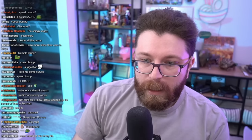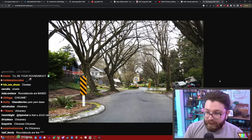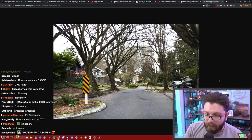Roundabouts are a part of traffic calming. Yeah, it's like this. Wait, please, let me find a good example. Chicane? Is it a chicane? Okay. To a lot of people, this seems insane, but hear me out for a second, okay?